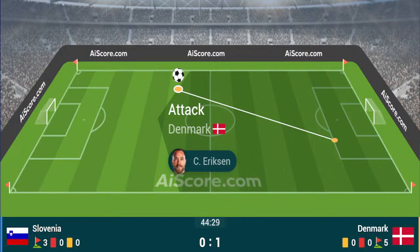Tries to hold play up. Højlund's pass inside. Falls to Højbjerg onto the right hand side. Now it's with Andersen. Andersen finds that ball down the line for Christian Eriksen. Flag has stayed down despite Slovenian protest. Eriksen onto his left foot, ball across the face of goal. And now a free kick's going to be given to Denmark just inside Slovenia's half.